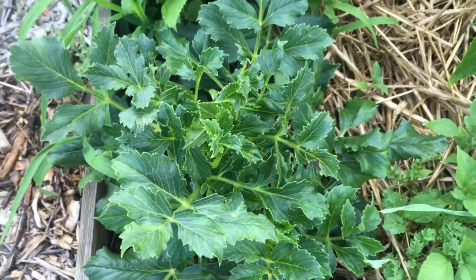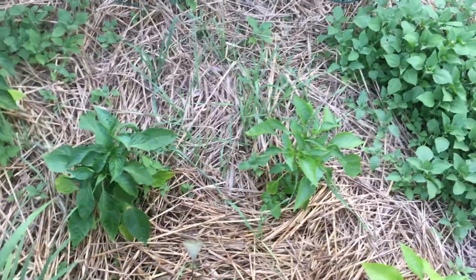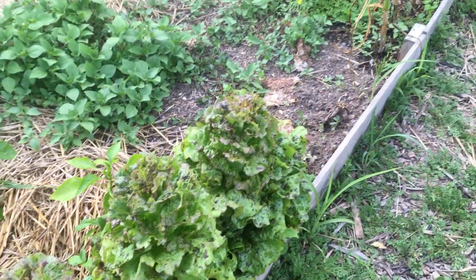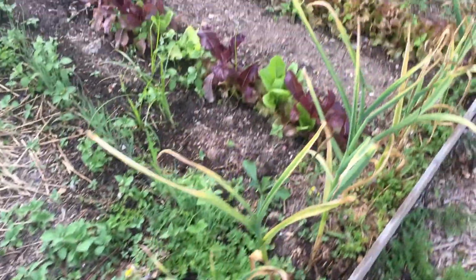Now bed 3. My dahlia is doing good in the corner. I got some more peppers here that I planted later than the others. They're starting to grow. You can see my joker lettuce bolted. I didn't get to it in time. I don't have luck with lettuce for some reason. Spring lettuce is not successful. It gets way too hot way too soon.